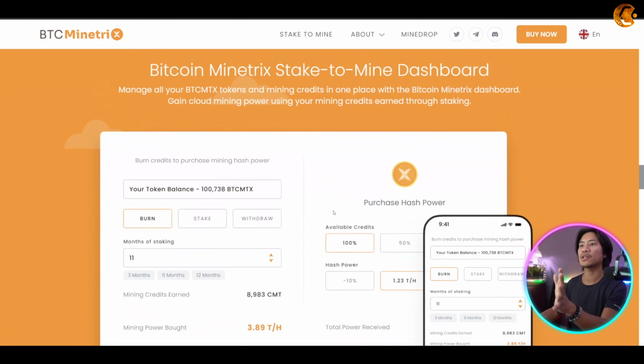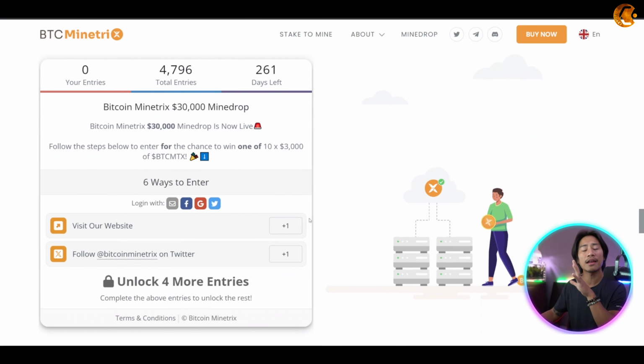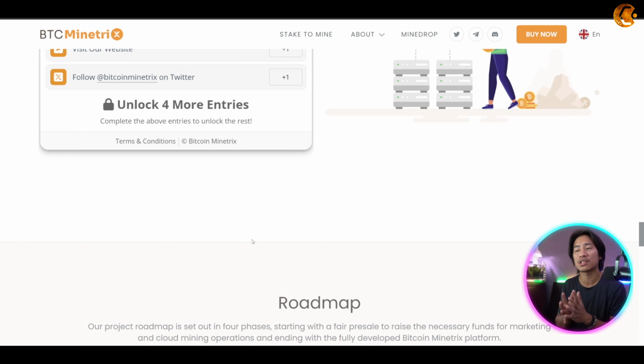All right, so this is the Bitcoin Minetrix stake to mine dashboard. You can go ahead and check on this one as well. And then, of course, just like what we always recommend, guys, make sure to follow all their social media platforms. You have their Twitter, you have their website, of course, and a lot more different social media platforms that you could follow. That way, when things like airdrops, giveaways, raffles, and all those good stuff come up, you will definitely be updated. So you can participate in this Minetrix $30,000 mine drop by visiting the website and following their Twitter account. You could go ahead and click on that and just follow the step-by-step instructions.